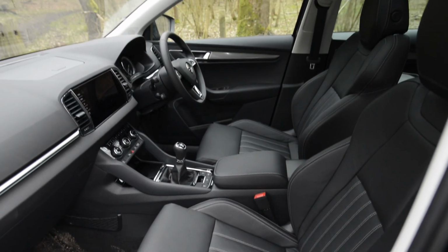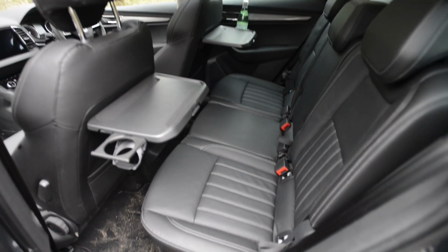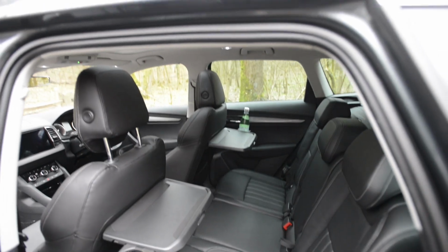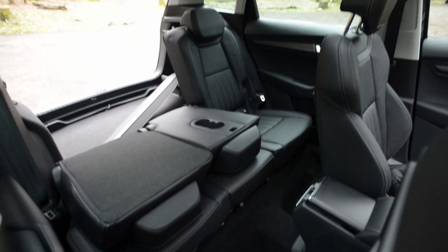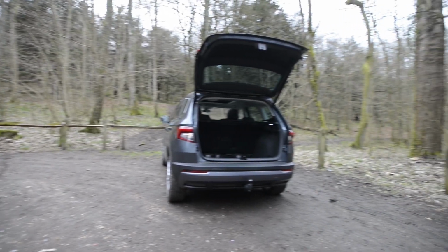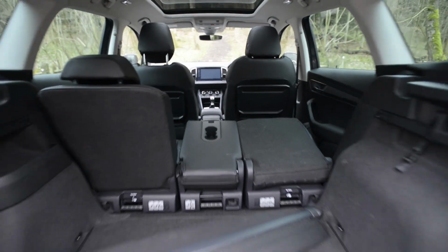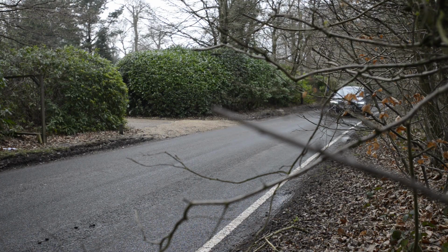Sitting in the Kodiaq-like front seats is a comfortable and pleasant experience, but rear seating is not as spacious as in Skoda's larger SUV. VariaFlex seating splits 3 ways to offer extra loading options, although with seats upright, it offers a large and usefully square boot area before the need to fold seats for increased capacity.